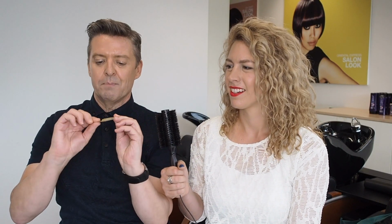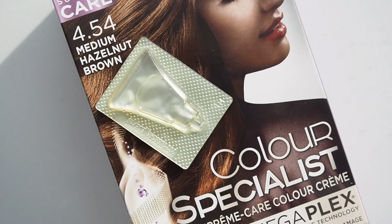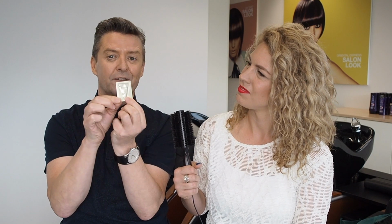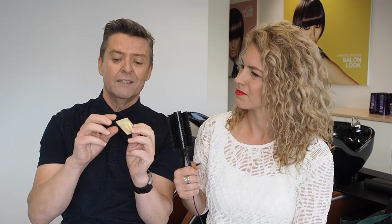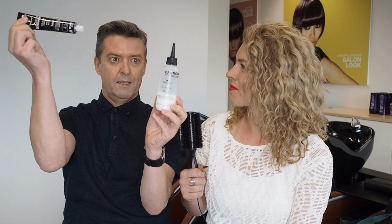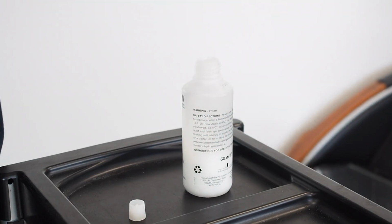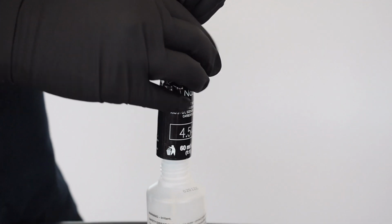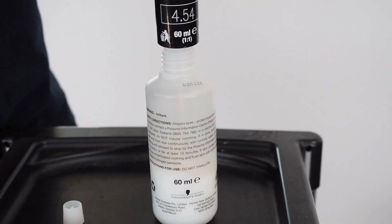Really, really simple. And people think it's going to be some big fandangle thing. This is the Plex component that goes into Colour Specialist. That's all it is. It's got number 1 written on it. So for anyone who colours their hair at home, you'll know. You mix up your colour. You've got your developer, got your colour. You mix the two together as you normally would. And then all you do, break that seal and add that in. Shake it up. Apply your colour as per normal. That's all you have to do.